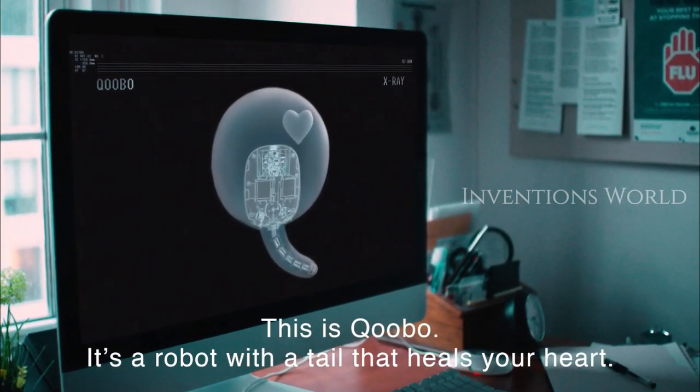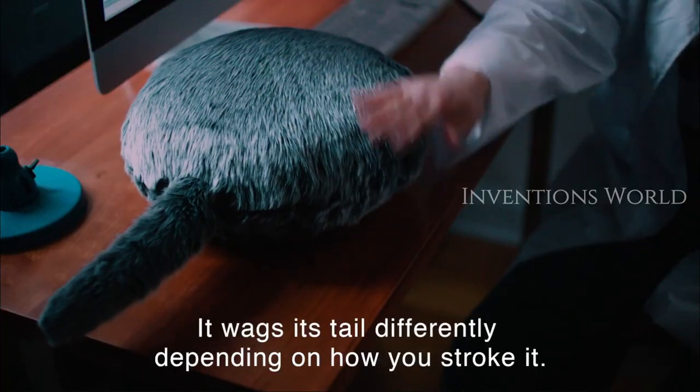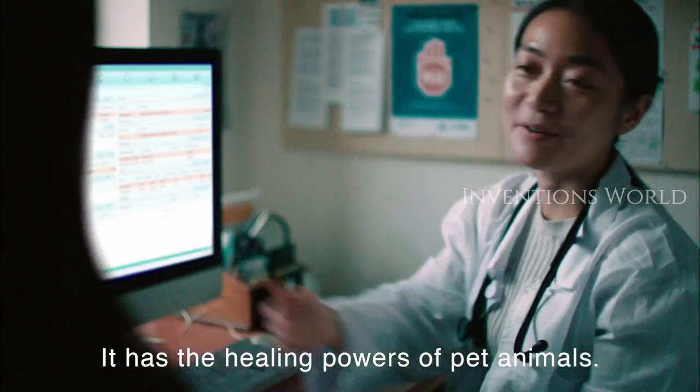This is Qoobo. It's a robot with a tail that heals your heart. It wags its tail differently depending on how you stroke it. It has the healing powers of pet animals.